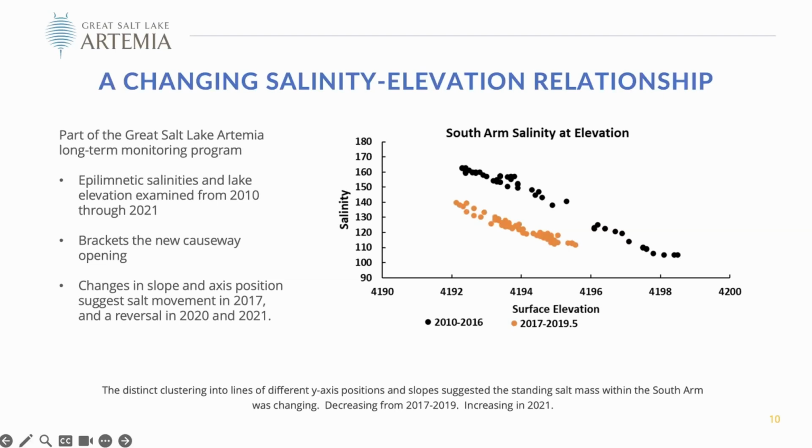If we plot the data where we saw salinity increases after this from 2020 to 2021, we see the relationship change again. Now the slope has gotten steeper, and the data points are starting to return back to that old relationship before the salt was moved to the north. And not only that, because these were dry years, by the end of 2021, the salinity in the south arm had now reached about 170 grams per liter.